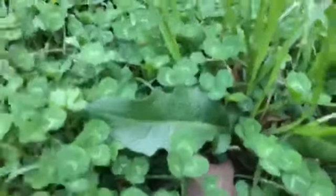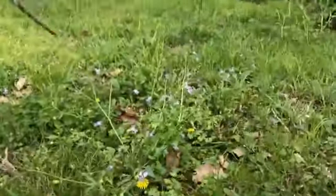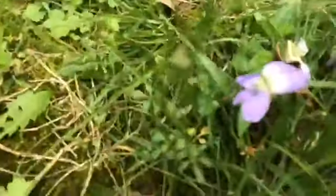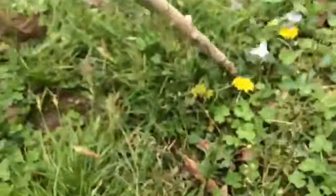And then when you go over here, see, this used to be where I practiced Tai Chi all the time, but then all the violets popped up. And so I stopped practicing Tai Chi here to protect them. But we should talk about dandelion now, since we're talking about Tai Chi anyways.